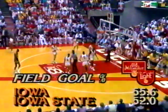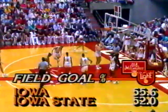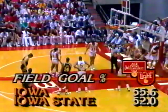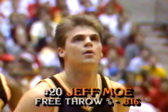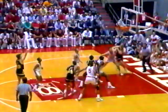And here's the way it looks in the shooting department. Iowa hitting at a 56% clip. Iowa State at 52%. And Iowa State hitting the more difficult shots with more shots coming from outside, where Iowa State was banging it inside underneath. Jeff Moe with one basket to his credit tonight. Goes to the line with a one and maybe, hitting 82%. And on target with his third point of the ball game.